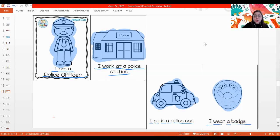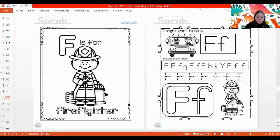Now let's return to our firefighter. We have to trace our name first. Let's use color red again. Teacher will trace her name at the top. We always have to trace our name so that our paper will not get lost. Teacher will also trace the word firefighter in the bottom. You have to practice tracing also, okay? And then I will use my red crayon to color the letter F and also my firefighter.